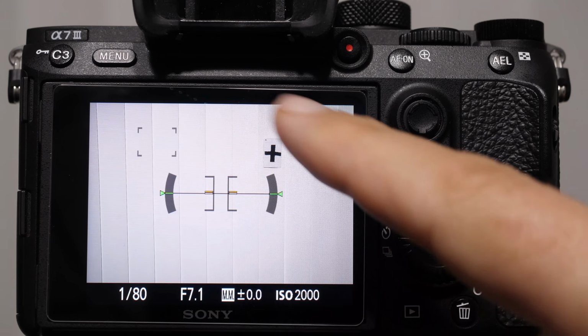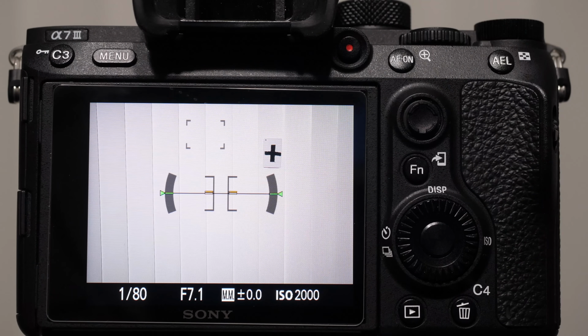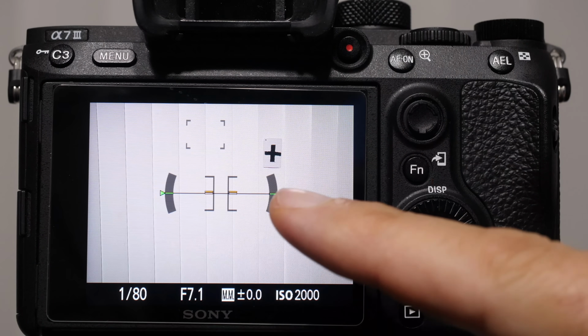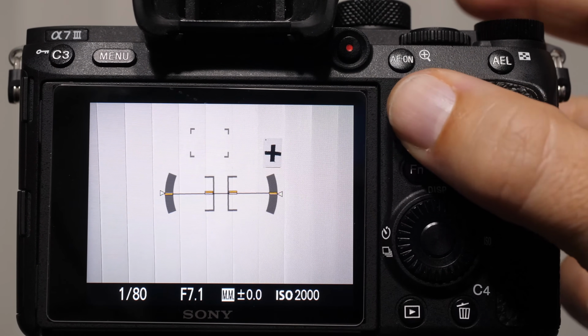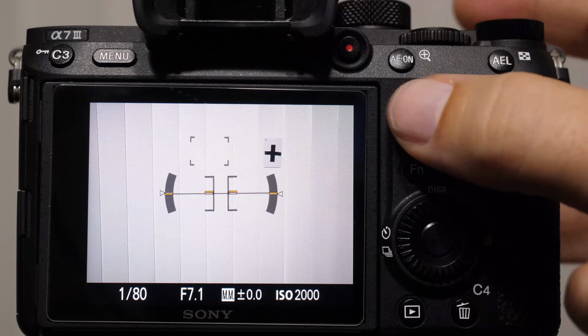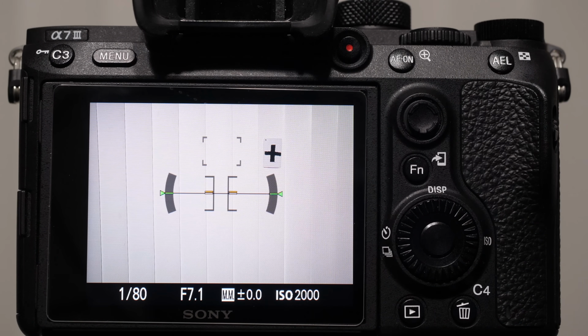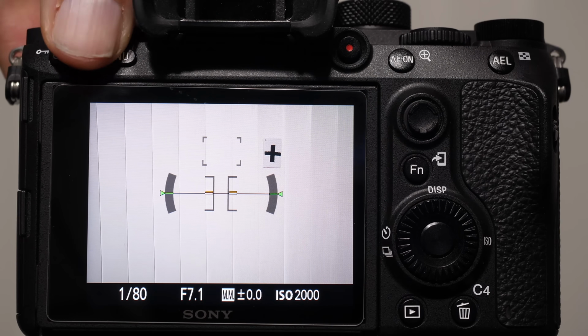We can use the touch monitor to change our focusing square. This is something that wasn't present on earlier Sony cameras, so this is a welcome addition. And we still have the joysticks. We have the option to choose whether this is left-eye dominant. I can change it. I like the joystick. I love it. But when we're talking about some of the other usability controls, this is where Sony falls short.